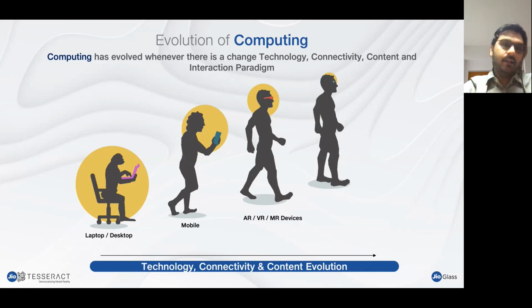So moving ahead, as you saw, the devices shrank from a big room to a small device like JioGlass. So you really need to understand that obviously these devices would be coming every year now, but only as technology, connectivity, content, and interaction improve will we be able to make these devices compact, affordable, comfortable, and have a lot of content for people to consume.